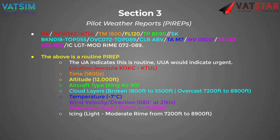The UA here indicates that this is a routine report. UA indicates urgent. Now, first in red, we have the location. So OV, we're going to be over Oklahoma City, and we're en route to Tulsa. That's what these two airports are. So en route from Oklahoma City to Tulsa.